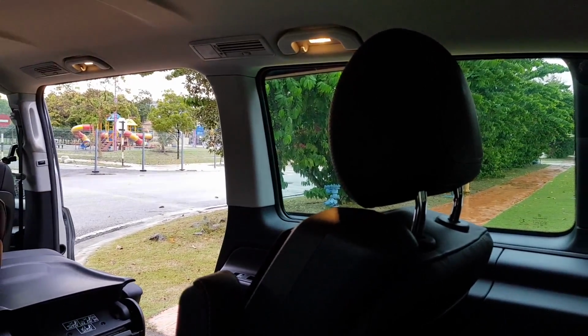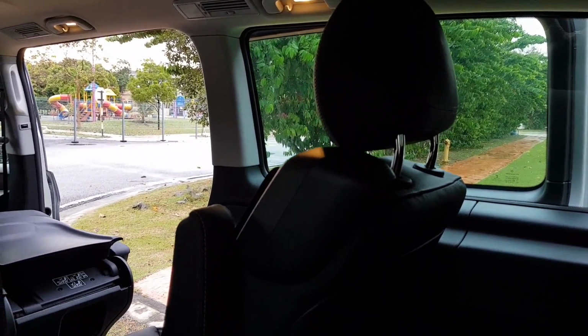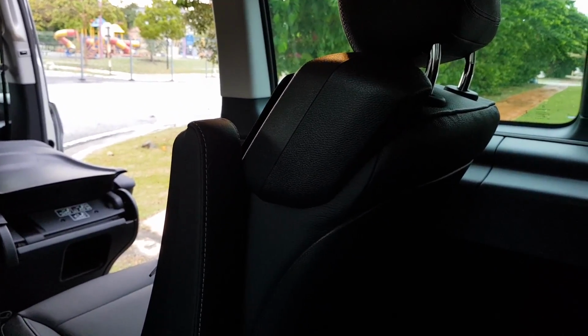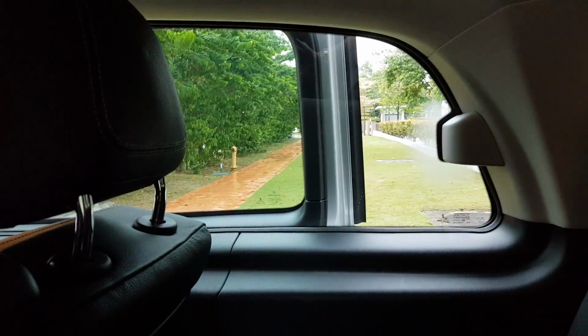Okay, so this is your perfect three-generation household family car. But even if it's two-generation, imagine the old folks at home, mom, dad, and you have four kids. This is perfect. This is perfect.